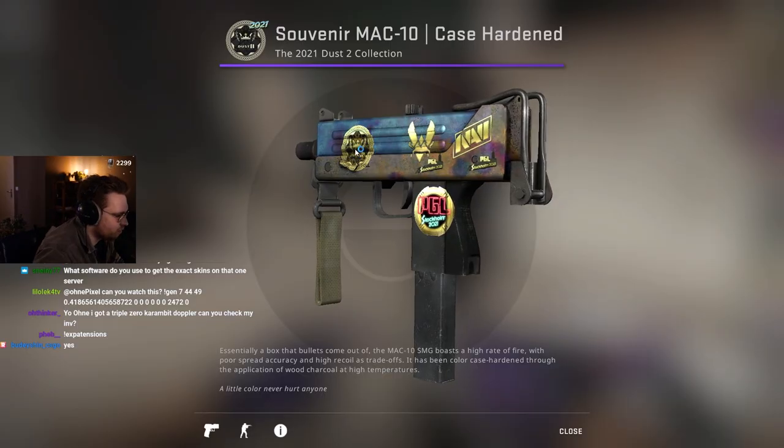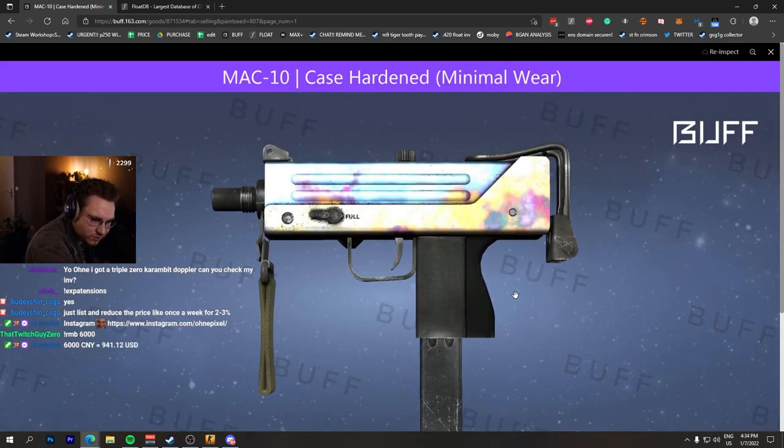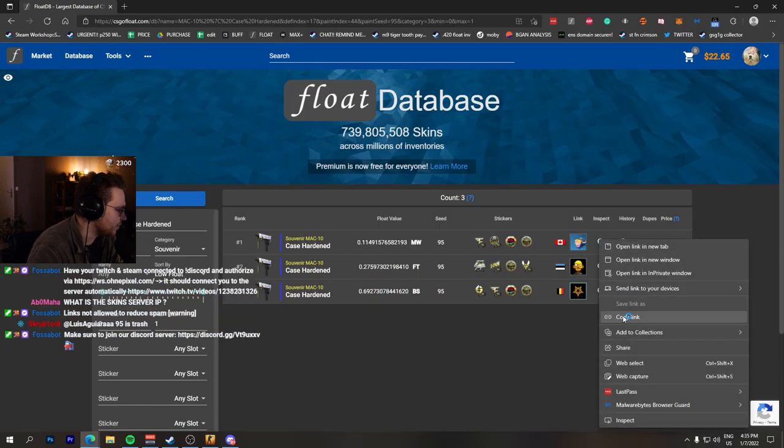There's even a sticker on the spot where it's golden. It's not even a clean top. Just list and reduce the price once a week by 2 to 3%. Yeah. Listed for 6,000 RMB. Is it better to have the blue in the bag?